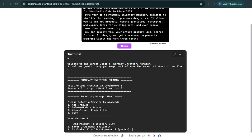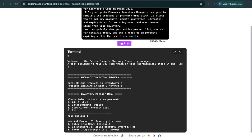Is enalapril a liquid product? So we want to know, are we dealing with a liquid product, or are we dealing with, as I mentioned, a solid product? Enalapril is a tablet, so I'm not dealing with a liquid product. So what is the strength? Let's say I'm dealing with 10 milligrams.